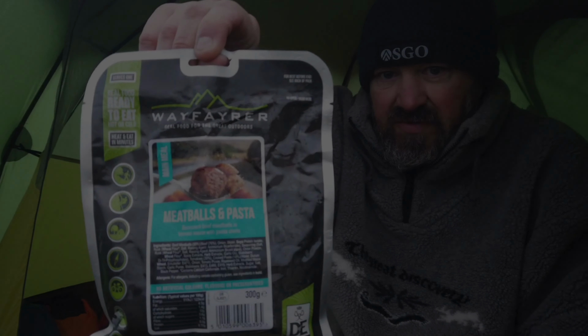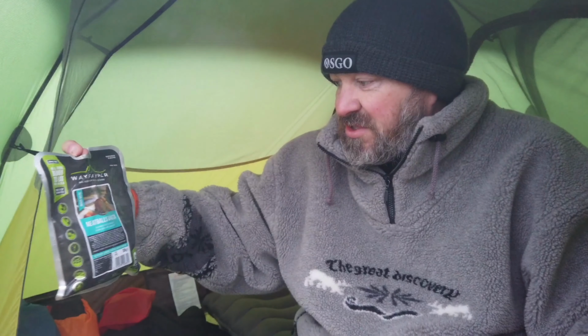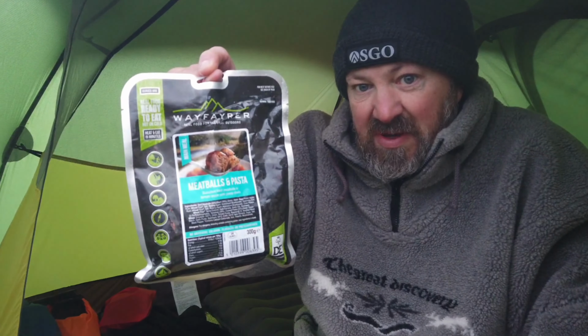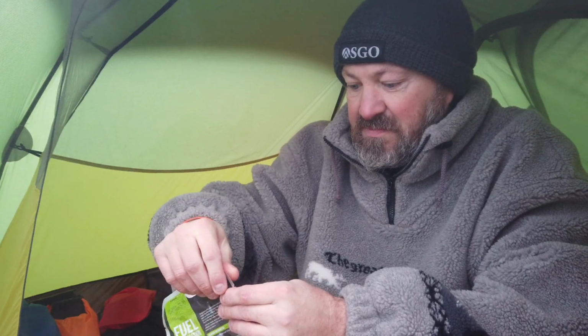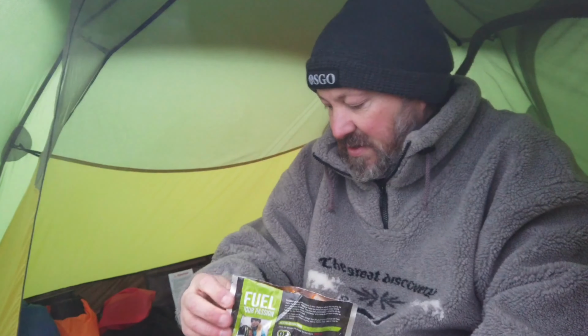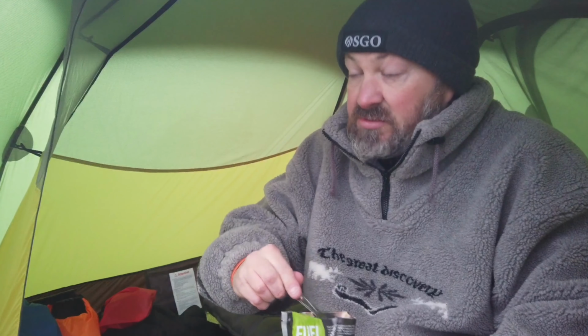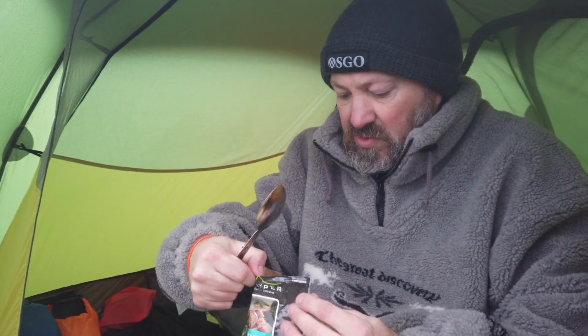Bit of an unusual breakfast, but it doesn't make any difference when you're out camping, does it? The sausage and beans bag had actually burst, and it must have burst before I actually bought it, so I don't know if it's off or not, so I'm not going to risk it. So it's meatballs and pasta for breakfast on the top of a mountain. Let's see what this is saying. It's certainly warm, that's for sure, which is the main thing. There's some snow over on the hills, which is nice to see.